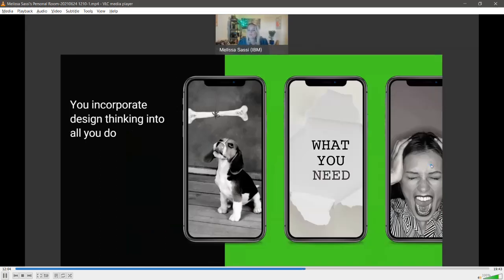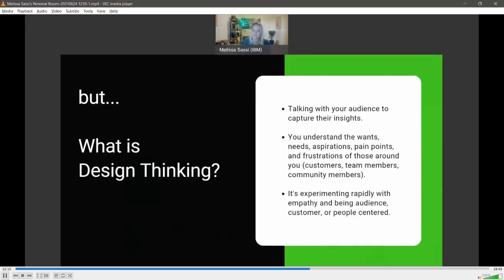So you incorporate design thinking into all you do. We're going to talk about design thinking right after this, for those of you who have heard the word but may not be familiar with what design thinking is. It's talking to and with your audience to capture their insights. And by talking with them, you understand their wants, their needs, their aspirations, pain points, and frustrations. And it can apply to more than just your customers. It can apply to your fans, your advocates, or your community members. And it can also apply to your team.